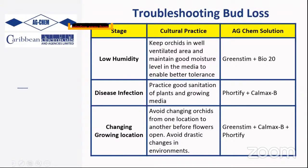Now, the last thing is a change in your growing location. So you have your orchid plants in your nursery outdoor, but you want to carry it into your house because you want everybody who comes over to visit you to see how beautiful your orchids are looking. One of the things that we do recommend is that you move the orchids before the flowers have begun opening, and you avoid a drastic change in the environment from which you took them.